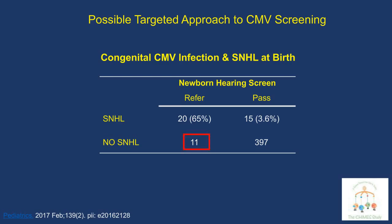What we found is that among children who referred on newborn hearing screen, 65% had hearing loss, but 11 did not. This is not uncommon for children to refer on a hearing screen and then, once they have a diagnostic audiology exam, have normal hearing. But we also found that there were 15 children who passed their newborn hearing screen who had hearing loss. So the newborn hearing screen missed their hearing loss, and this is hearing loss at birth. If you were to test these children by the targeted method, these 15 children would obviously not be identified.